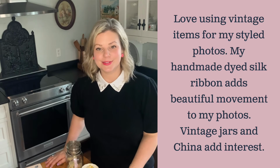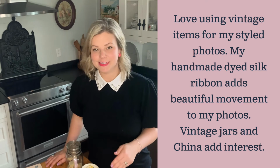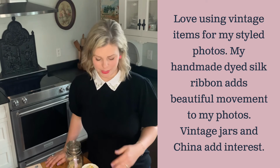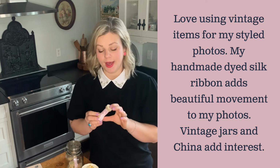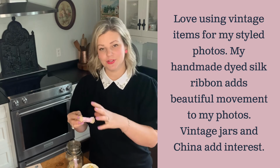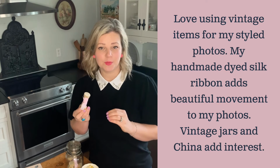Okay, let's talk about styling products. So with my craft projects and with my online shop, when I take photos, I love to incorporate vintage pieces and other really fun pieces to add charm to the picture. And I do that with items like my handmade dyed ribbon, which is coming to my shop soon. These spools themselves add a lot of fun texture to the piece. Also you can wrap the ribbon around whatever project you're working on, and it's so much fun. Plus, they're so pretty to look at.